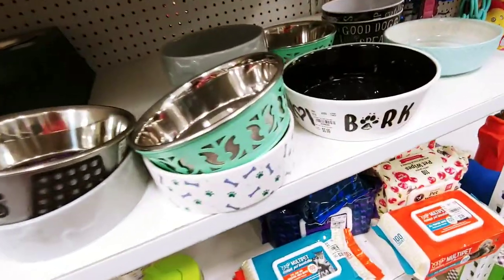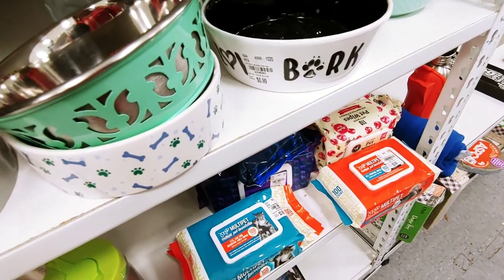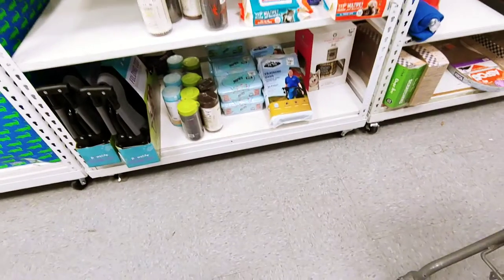We need a new bowl. We just need a stainless steel bowl. That's a little bit too big, though. It's like Cody.